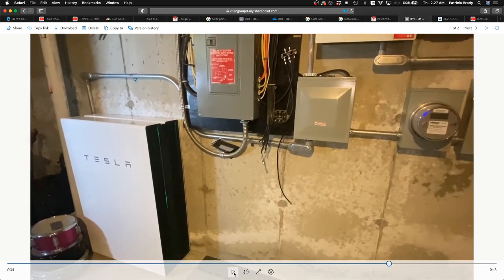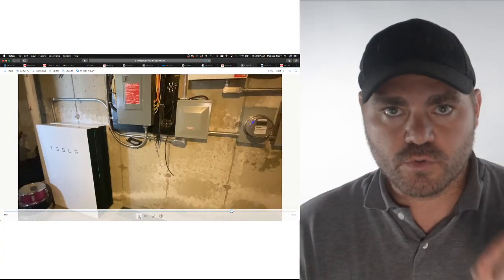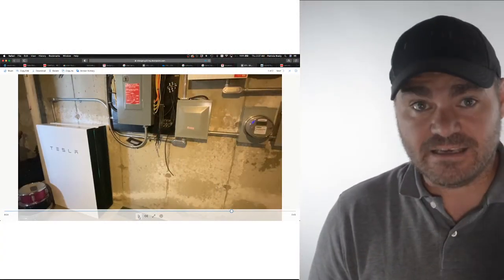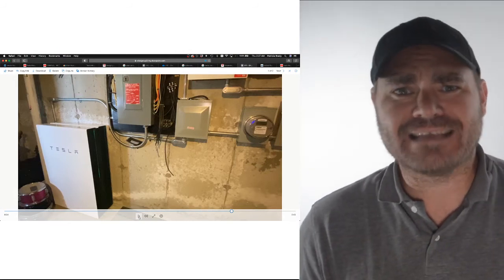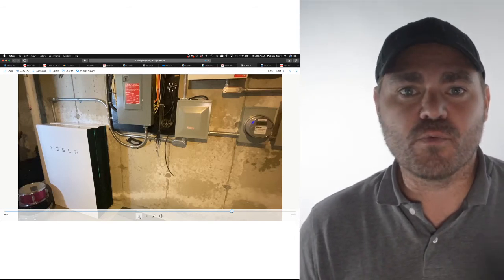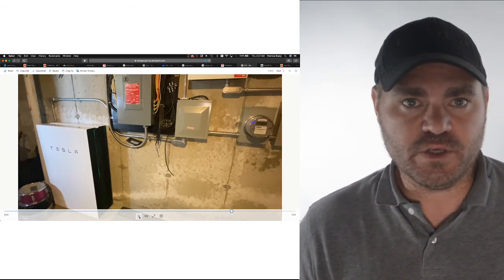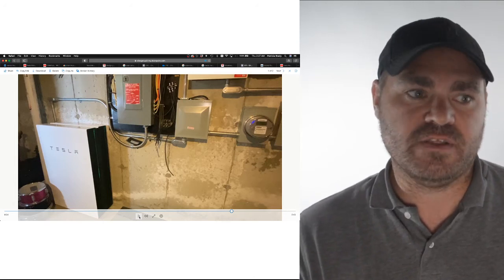So to recap, we convert from the solar roof's DC back to the meter's AC, back to the battery's DC, and then when we use the electricity, we convert it back to AC again. This means the more we use our Powerwall, the more electricity we lose due to conversion loss. It's even worse than that.